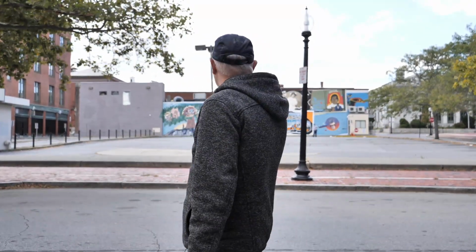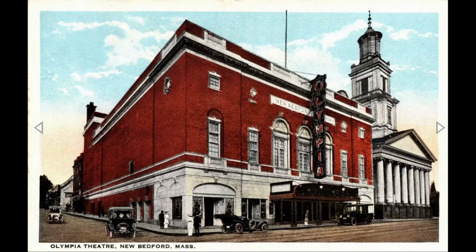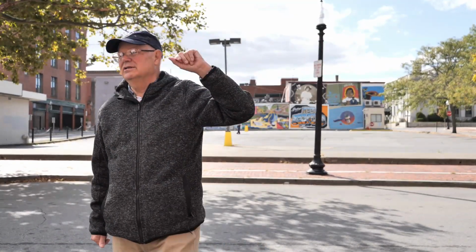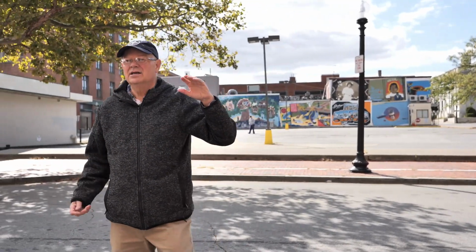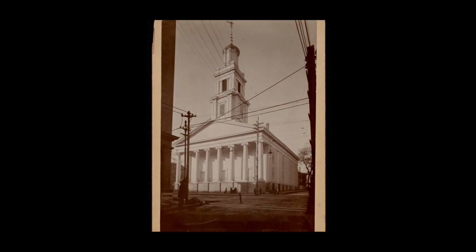On this site here, there was a church called the North Congregational Church, built in the 1830s. On this side over here, where the Bank of America is now, there was the Olympia Theater. People remember the Olympia Theater? It was a big, fairly large movie theater on the corner. And next to it originally was, not that came down during the urban renewal, but the North Christian Church, a spectacular church built in the 1830s. Again, another Russell Warren building. It had an enormously tall steeple.